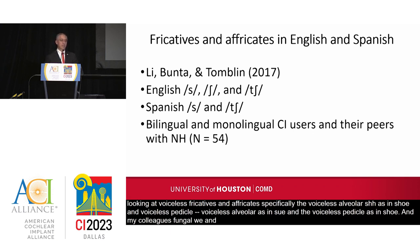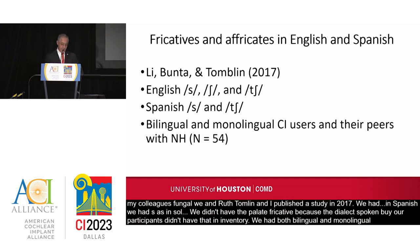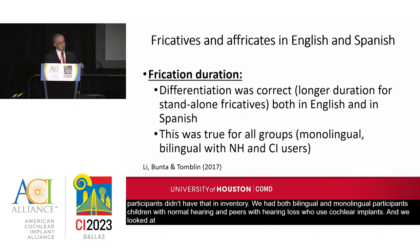In English, we had s as in sue, sh as in shoe, and ch as in chew. And in Spanish, we had s as in sol and ch as in chango, for example. We didn't have the palatal fricative because the dialect spoken by our participants didn't have that in their inventory. We had both bilingual and monolingual participants, children with normal hearing and peers with hearing loss who use cochlear implants. And we looked at a number of factors. I'm going to highlight two of those.